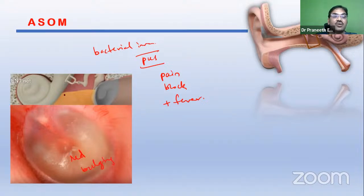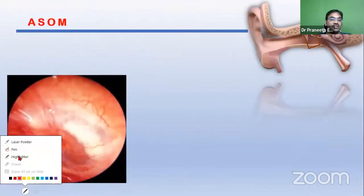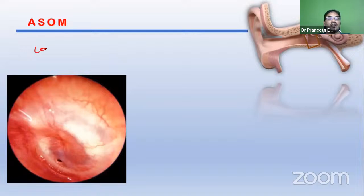So what is causing this bulge? The pus accumulation in the middle ear is causing the bulge on the tympanic membrane. From outside, you can see it as a red bulging tympanic membrane. So this is the stage of suppuration. Now this can lead to two outcomes. Either it can get complicated by forming a perforation here. So you can see a stage of complication.